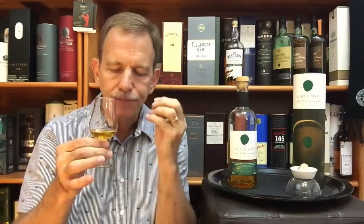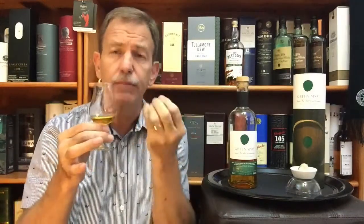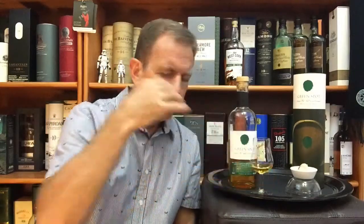Wow. The earthiness of the hummus and the slight caramel sauce of the caramelized onions is accentuating, pushing forward the fruitiness in the whiskey. Very interesting. So let's see what the fruity sweet chili sauce will do.